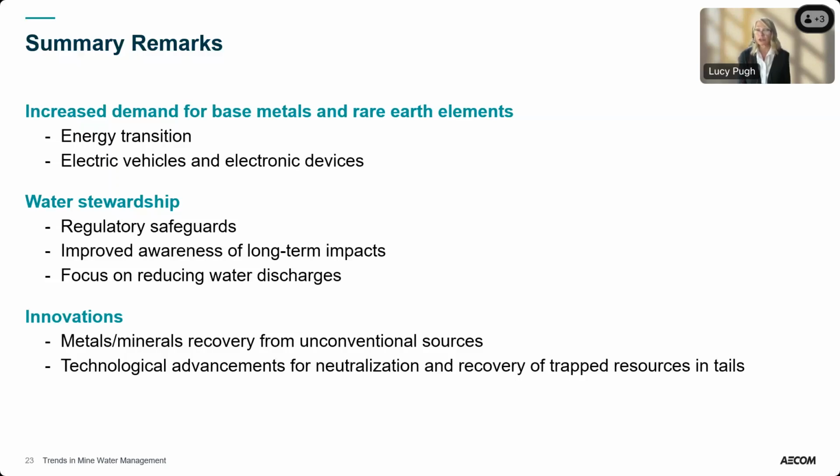And the great news is that all of these changes to the mining industry are resulting in some innovations, including recovery of metals and minerals from unconventional sources, technology advances, as Eric was describing, to recover some of these trapped minerals in legacy mine wastes, and then just overall improved water management.